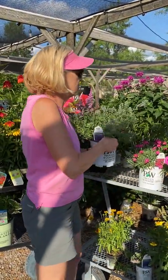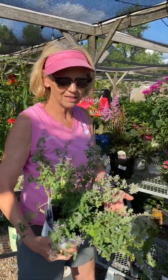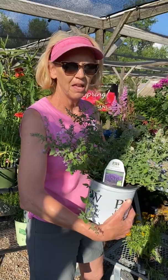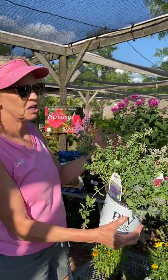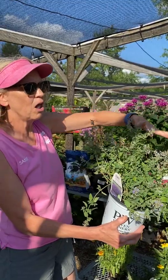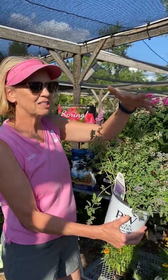Another one that is so very popular is Nepeta, and this is Cat's Pajamas. They also have Kitten around too, and it's a Proven Winner. Now you can look at it and see that it's past its first flush. So what I would do is I would cut all of this back, and then it's going to send out more.